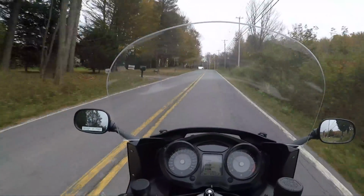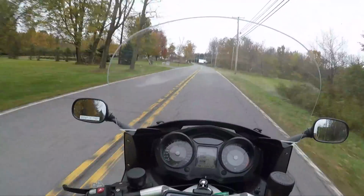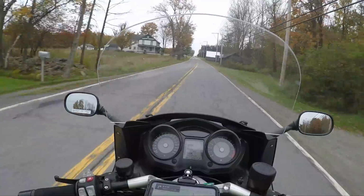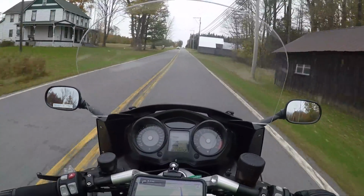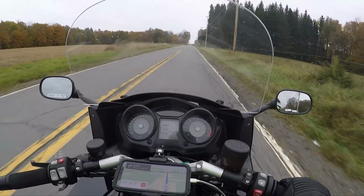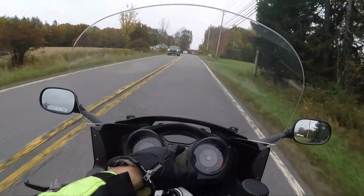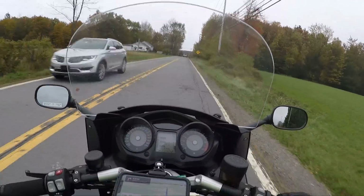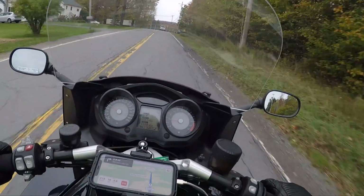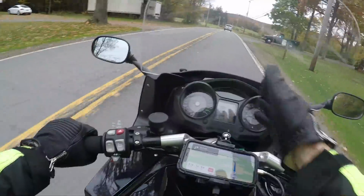The smoothness of the K bikes rivals the Honda Goldwings. It really does. It's an incredibly smooth bike. There's almost no vibration coming through your hands or your butt. The gauges are your classic speedometer on the left, tachometer on the right. Everything's real simple to see. You also have a nice gear indicator, which if you don't have one, you find out you would use it all the time. You have to sit there and wonder, am I in the highest gear? And start trying to shift it into highest gear. You know what gear you're in: 6th gear.